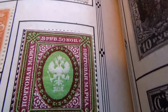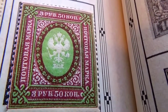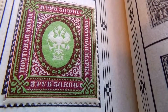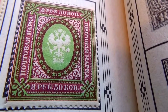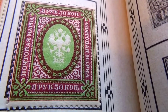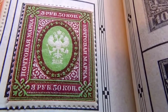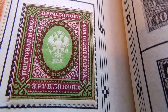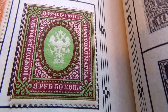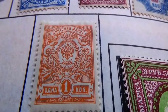Alright, now we got this great big one here. Look at that. All unused. That one is so beautiful. Perfect condition. Unused. Beautiful. And we have this one here, which is a 1.